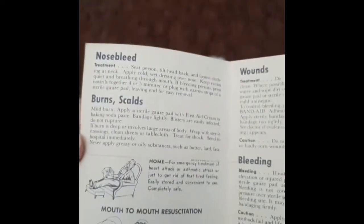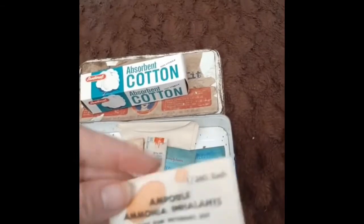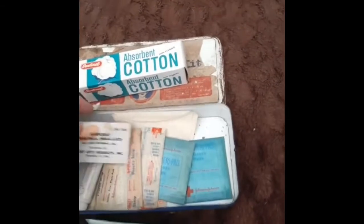I thought you guys might think it's pretty cool. I think it's pretty cool. I don't know what's in here. I think it's smelling salts, maybe. I don't know. I haven't opened it.